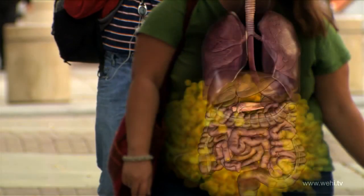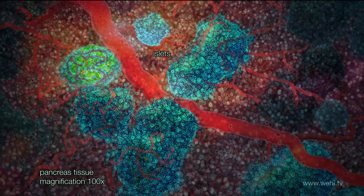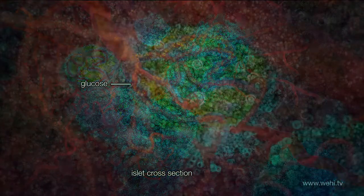The pancreas is an organ which produces hormones that control blood glucose levels. The hormones that control blood glucose are produced by clusters of cells in the pancreas called islets. Here glucose is shown arriving at the islets via the bloodstream.